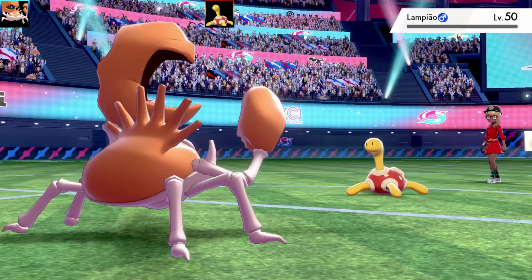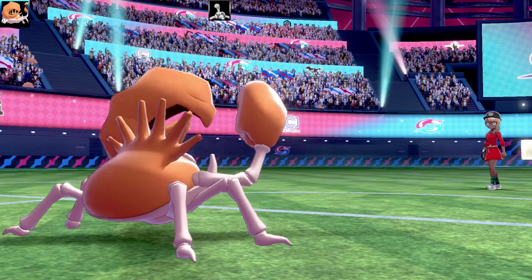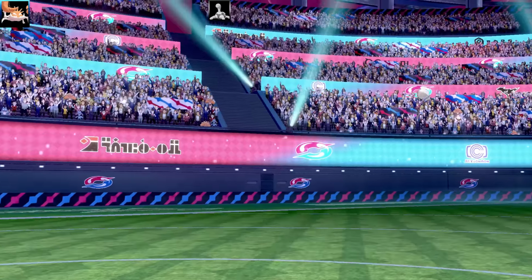Man, I turned my aircon on before this battle, and now it's like freezing, right? But I've got to turn it off with my phone. I don't want to turn it off with my phone because I'm trying to narrate a Pokemon battle.